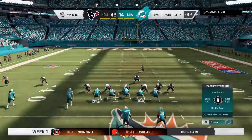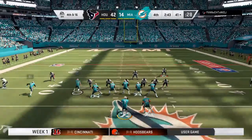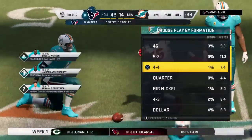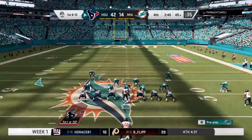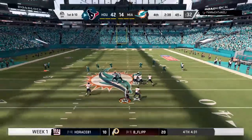Their already slim hopes are going to ride on this one. They'll go on fourth down. They snap it to Newton. Nowhere to escape, and he goes down. The Dolphins can't convert on fourth down. And this defense will take over right near midfield at the 49-yard line. Good starting field position for them as they come up first and 10.